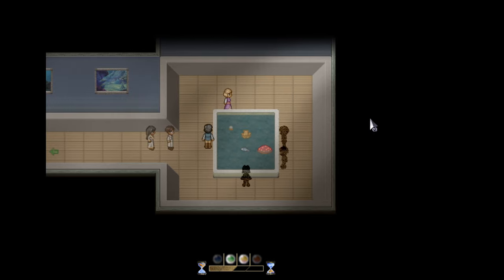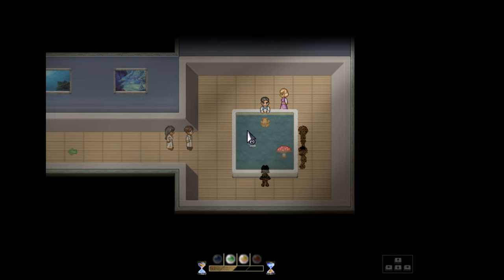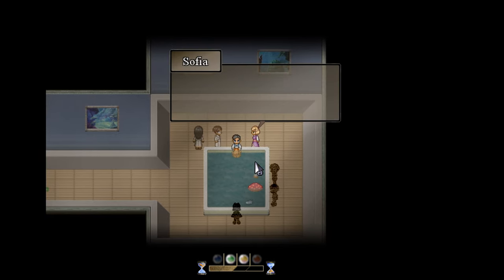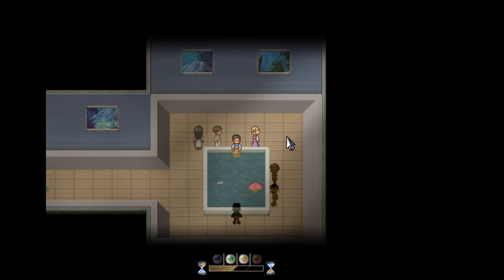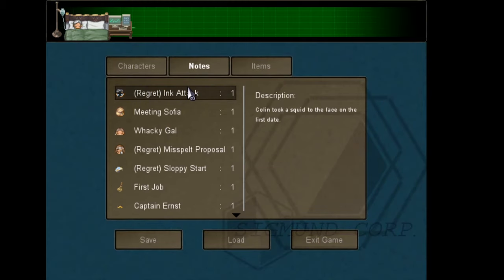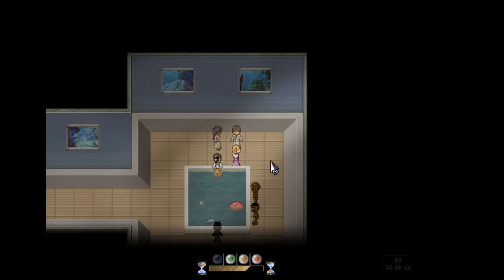Hey, where's it going? Wow! For a cephalopod, it sure is cuddly. It actually kind of tickles. Oops. I don't think this is gonna be one of the regrets, man. Colin took a squid to the face on the first date. Nah, I don't think this is a failure at all. I think she's laughing. I mean, she's happy here.